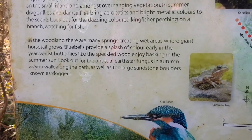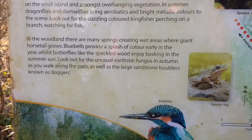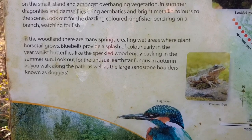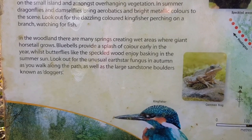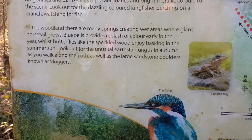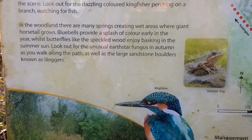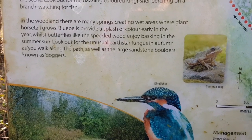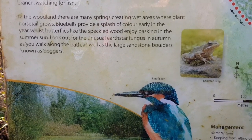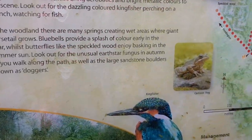In the woodland, there are many springs creating wetlands, or wet areas, where giant horsetail grows. Bluebells provide a splash of colour early in the year, whilst butterflies like the speckled wood enjoy basking in the summer sun. Look out for the unusual earth star fungus. Oh, there you go, it is a fungus. In autumn, as you walk along the path, as well as the large sandstone boulders known as doggers. There we go. Let's go check it out.